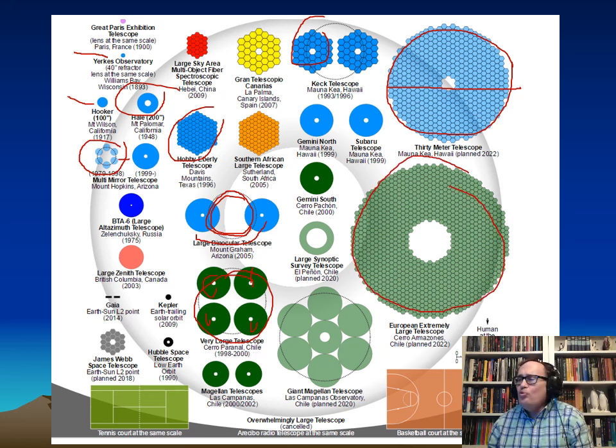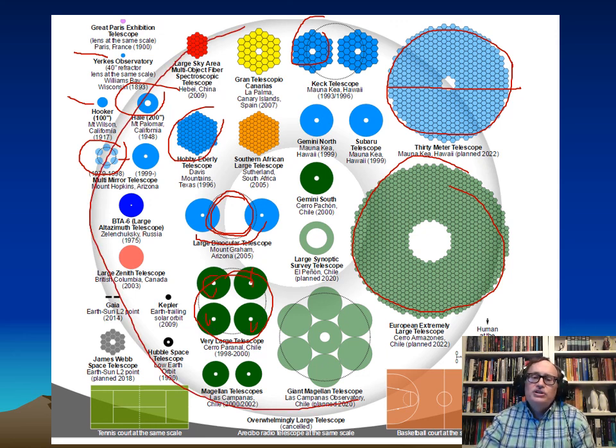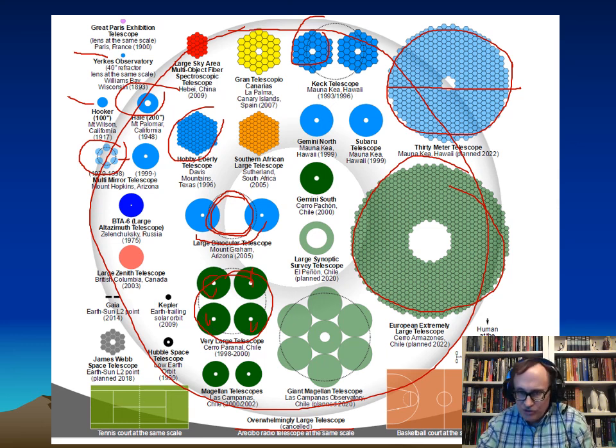Now, at one point, they were looking at building a telescope that was this size right there, but they ran out of money for the project. It's been canceled. The working name for that was the Overwhelmingly Large Telescope.